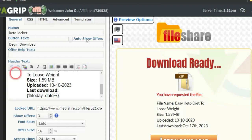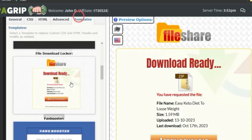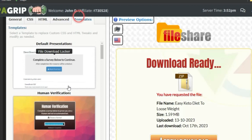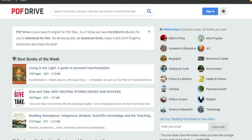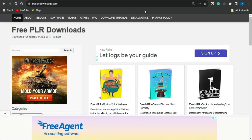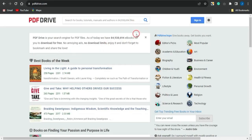What I did, guys, was go onto the template section and select the file download locker, and I locked in very valuable content, which is an ebook or a PDF on this particular topic. To get that PDF, you can go onto platforms like PDF Drive, freeplrdownloads.com or free-ebooks.net. With these three platforms, guys, you can get free ebooks which you can utilize and lock in your URL file locker.